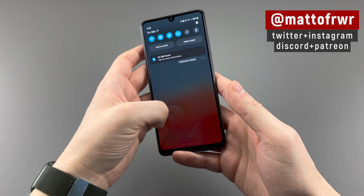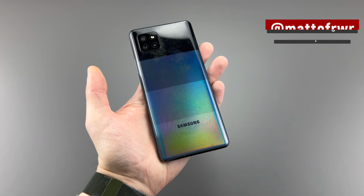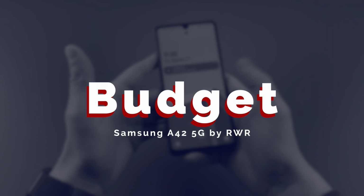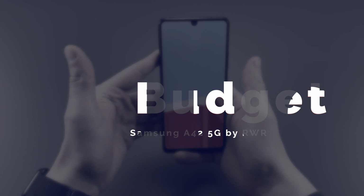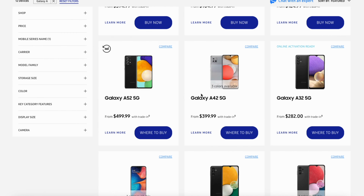But there is some good to the Samsung A42 5G, so let's go over it. To start, this is a budget phone. Technically it's considered a mid-range phone, but it's a budget phone. The price ranges, but let's just say when this was new, it was $400. Absolutely terrible pricing by a long shot.